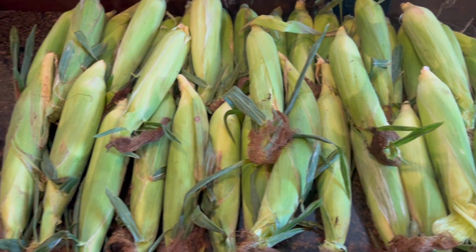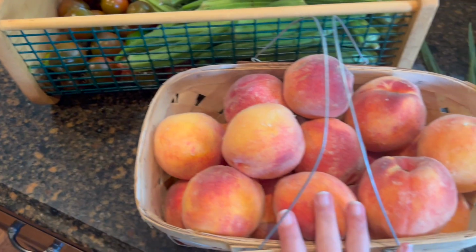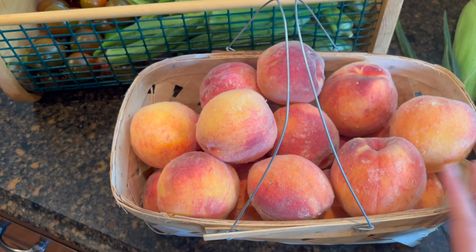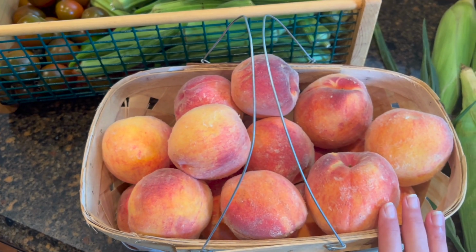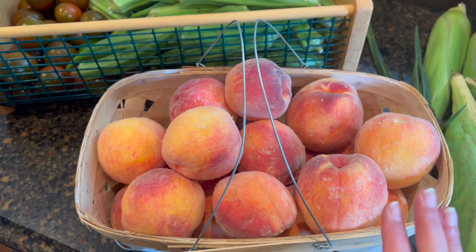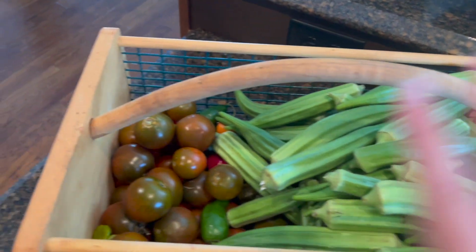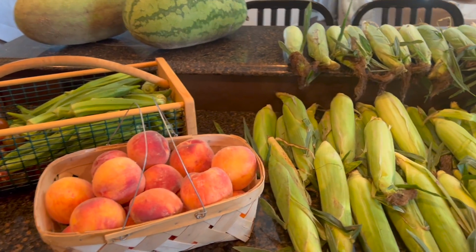We have peaches and cream corn. We have Georgia peaches. This is fresh from the farmer's market, about 16 pounds of peaches. And I'm very thankful to have this because all of the other peaches that we got were not good. My harvest basket is filled with okra on this side. I have tomatoes and peppers on this side. And then I have these 2 watermelons. So I have a full day ahead of me. Here we go.